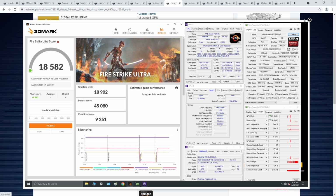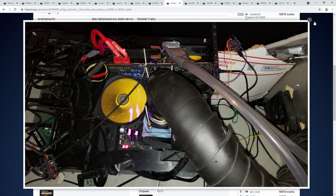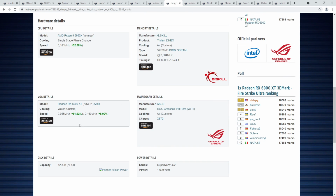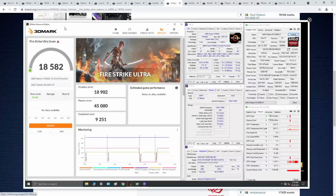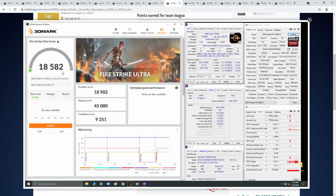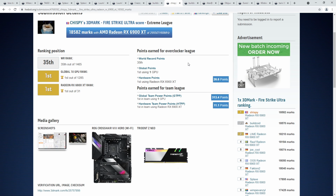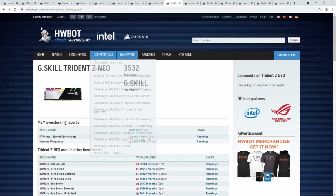Anyway, Chipsy here has the card on water cooling, that's an OC Formula, and you can almost do these clocks on air cooling. I speak from experience. But almost 5.2 gigahertz on the 5950X, because that's on single stage phase change. So that's the top score in the Fire Strike Ultra rankings right now, but you only get points for it based on how many 6900 XTs have run.